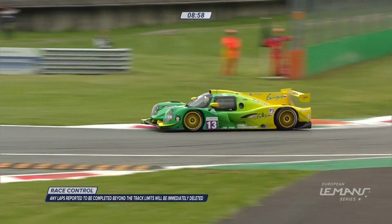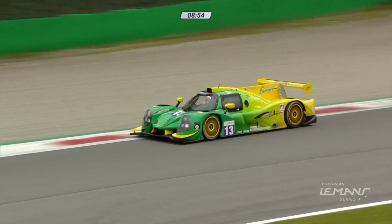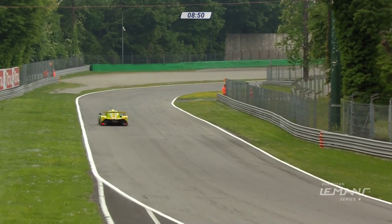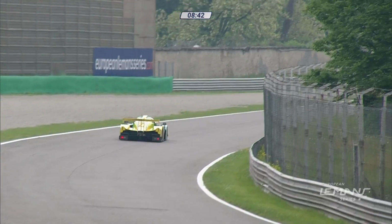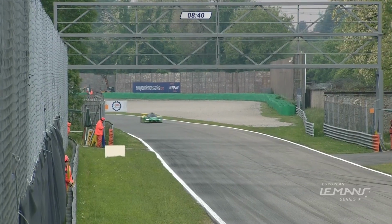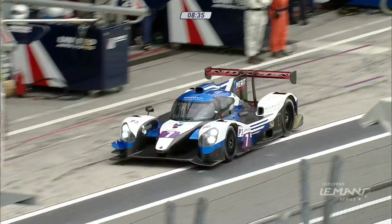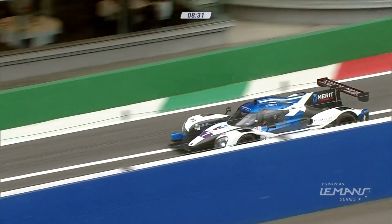Big squirm from the rear of Nigel Moore's Inter Europol competition Ligier then, as he applied the throttle. I think that was deliberate, to try and build the temperature into the rear Michelin tyres as quickly as possible. And again, no real time to waste here. The first bit of the 10 minutes will disappear rapidly, purely with an outlap. And the last thing we want is a stoppage of any kind in this session, because it really does interrupt things. We had one a little bit earlier on in the Michelin Le Mans Cup qualifying for the P3s.